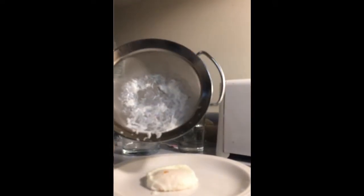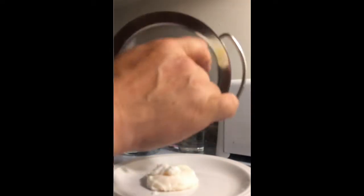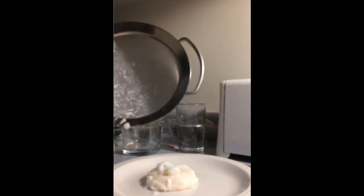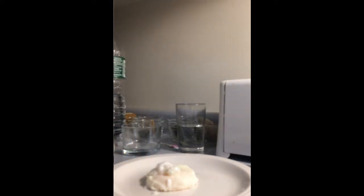So I'm just gonna get the rest of the egg white. It's almost like coconut jelly when I scrape it off this way. I don't even want to waste that stuff anymore. Oh, done. Yeah, and it tastes really good. All right, but I won't be able to scrape all of it off, so time to clean.